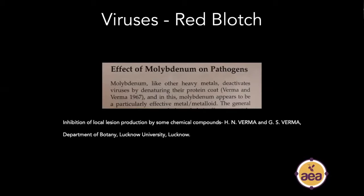It actually took some time for me to find the paper, but I was able to find a copy just a few days ago. The paper reported that applications of sodium molybdate, they did this research with tobacco mosaic virus as well as other viruses, and they reported as much as 90% inhibition of viral DNA when molybdenum was applied as a foliar spray or applied to the plant leaf surface. So I find that to be pretty remarkable.